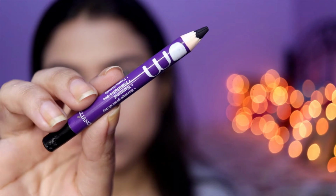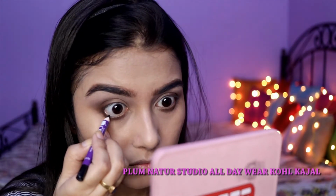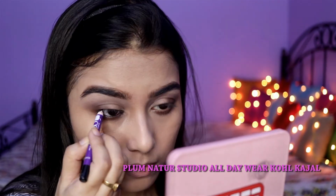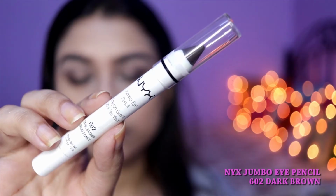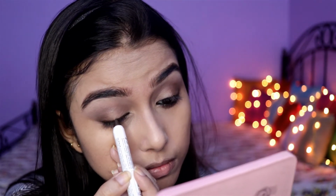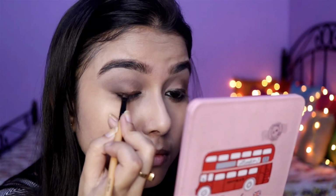Then to tightline my eyes, I'm using the Plum Kohl pencil, and as you can see, I have used it up a lot. Then I used the NYX Jumbo Brown Eye Pencil, and I just used it to line my upper lash line a little bit. No wing, nothing, just a line. You don't have to be neat when you are applying the eyeliner because I'm gonna smudge it with a brown eyeshadow anyway.